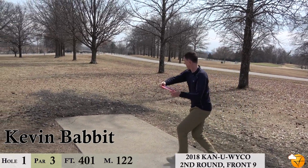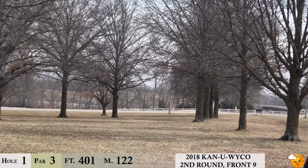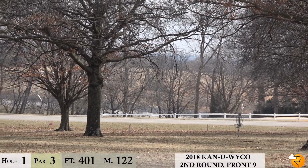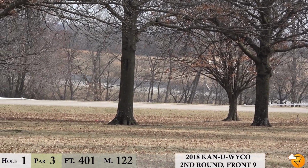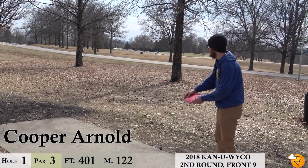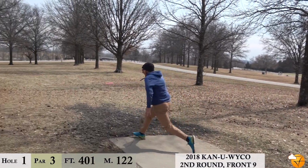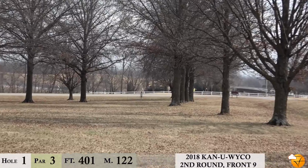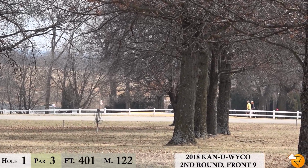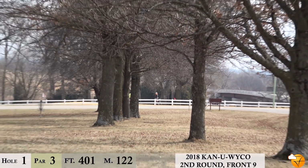First on the box, we have Kevin Babbit. He is from Lawrence, Kansas. And that's the one he wanted to avoid. It goes off left, did not hold the turn. Cooper Arnold out of Tonganoxie, Kansas. This one's looking pretty good, but it has a little too much left to right on it. Doesn't come back out.